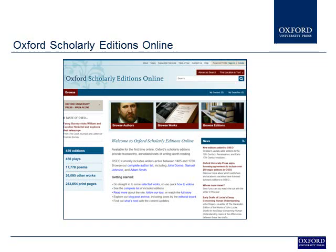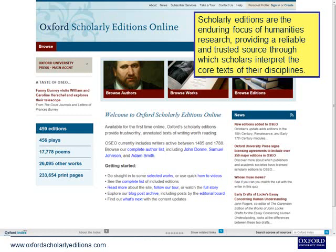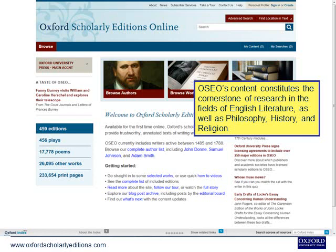Scholarly editions are the enduring focus of humanities research, providing a reliable and trusted source through which scholars interpret the core texts of their disciplines. Oxford Scholarly Editions Online's content constitutes the cornerstone of research in the fields of English literature, as well as philosophy, history, and religion.